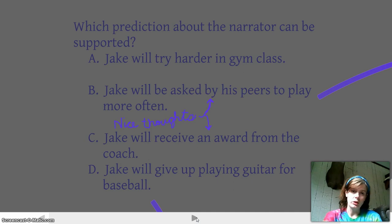So you might be tempted to put that because it makes sense. He did catch the ball once, but there's really no evidence to support that, and there's actually evidence to refute that idea, because the next day in gym class he's picked last again.